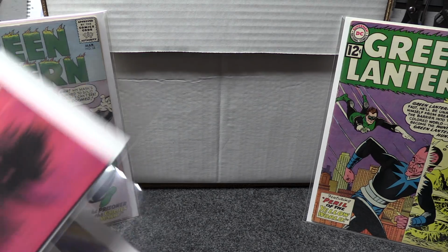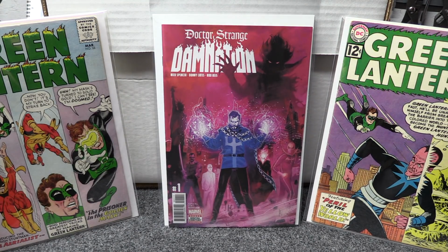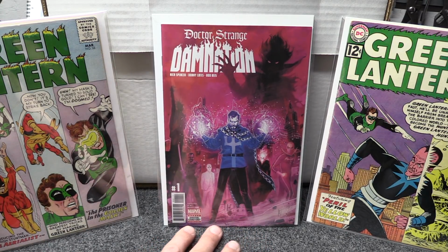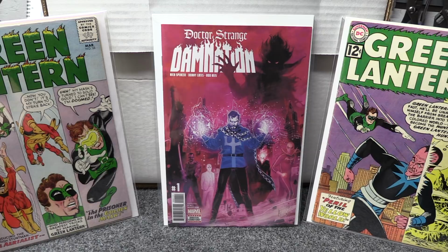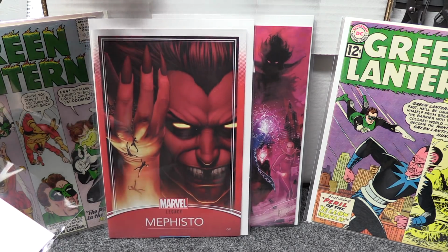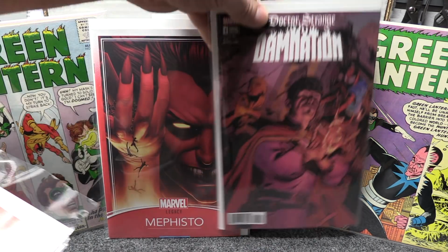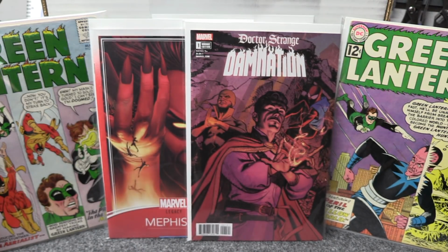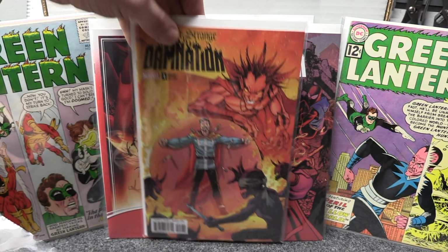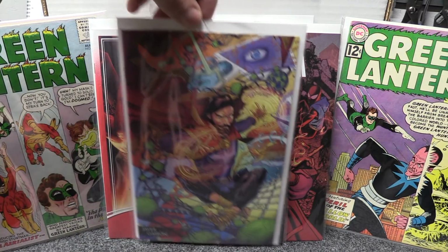Next up, I got Doctor Strange Damnation. That's the start of that whole Damnation crossover. Obviously, there's a good bunch of Doctor Strange books, and then there's some Iron Fist, and I can't remember, there's a few other ones, but I picked up a few variants for that. I got the Mephisto trading card variant. I got that one there. I got that one there. I love all the variants. And then I got one, this is an honorable mention as well.